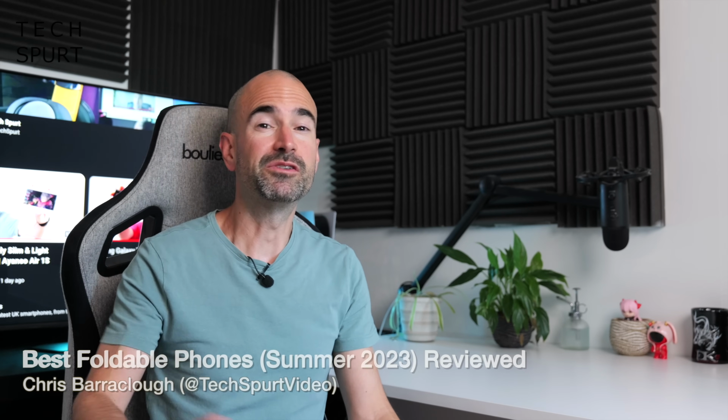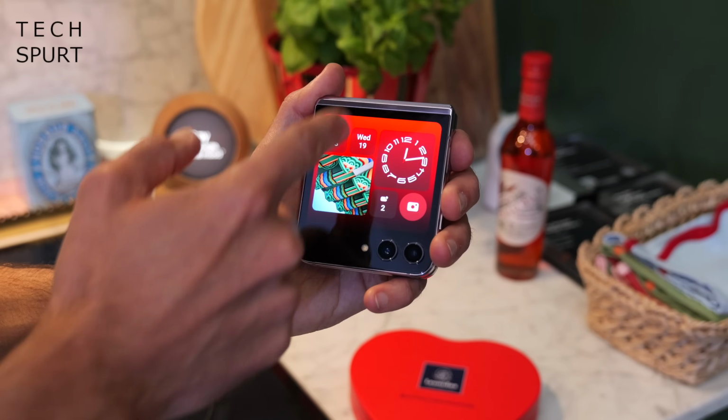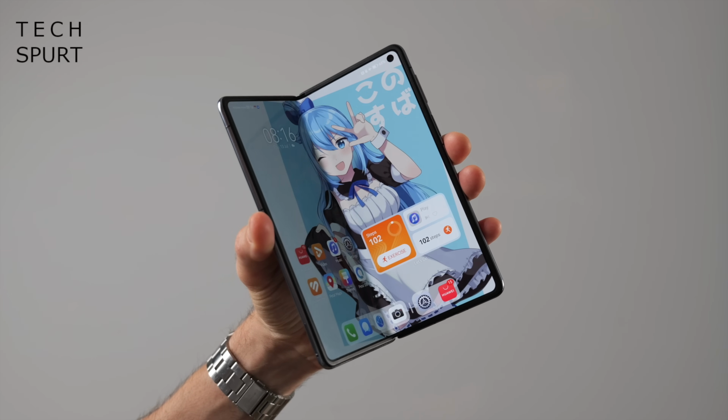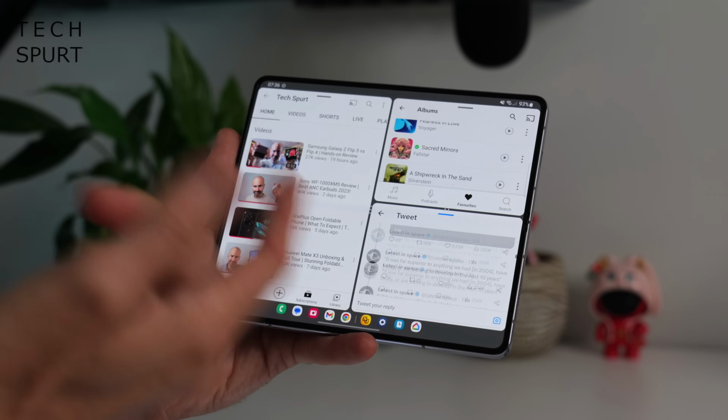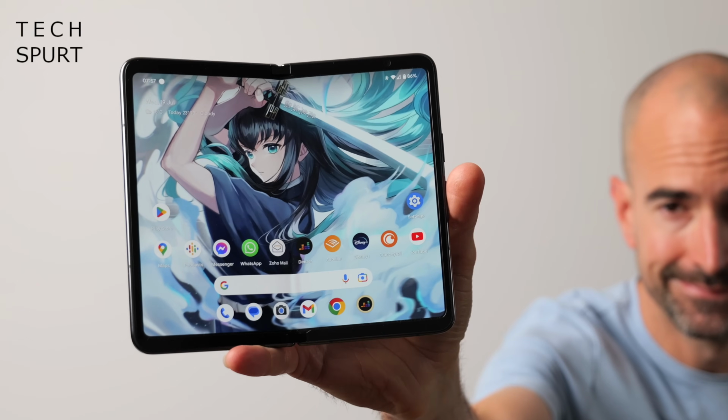Now if you've got some seriously fat stacks, you might well be tempted to shell out on one of these expensive new bendy blowers. From dinky foldables that can be stashed wherever you fancy, to massive mofos that are basically scrunched up tablets, there's a surprisingly big selection of flexible phones right now in 2023.